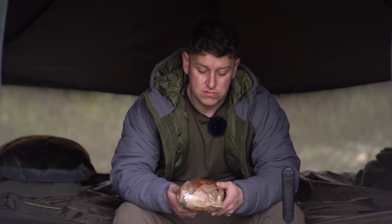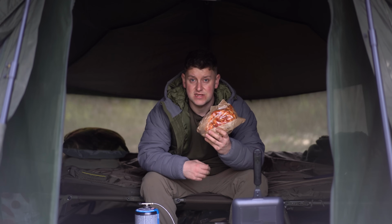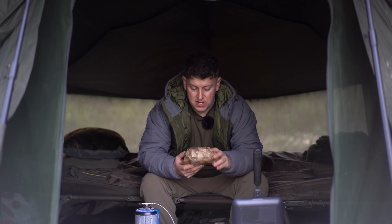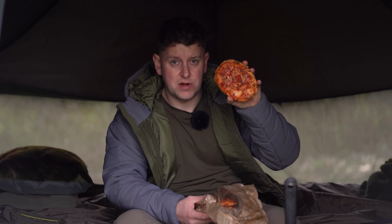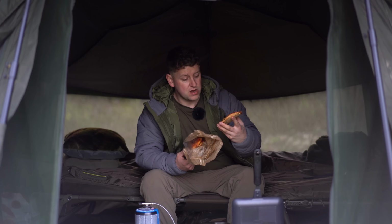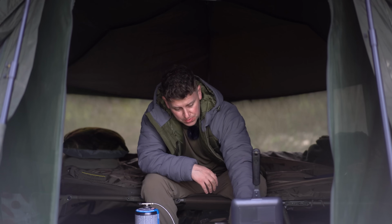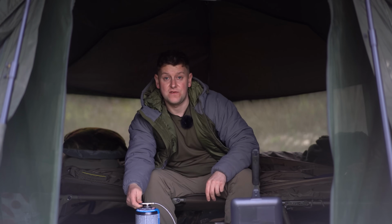Get yourself to Lidl. In their fresh section, they have these vegetarian pizzas, and the vegetarian ones are really nice. I'm not vegetarian, but these are really good. Just throw that in the Ridge Monkey to get a bit of a crisp on it. I've got four of these and I'm going to smash all of them because I've got a big appetite after this long day we've been doing. Post them up nice and warm and then have a nice little bankside feast.